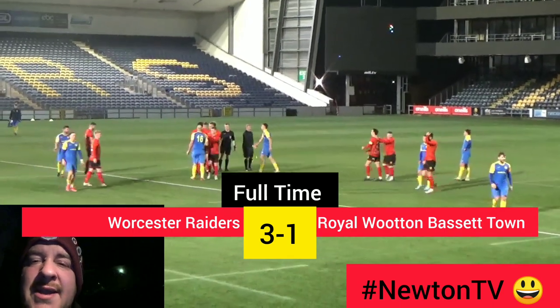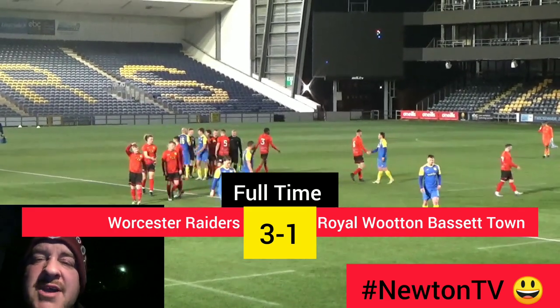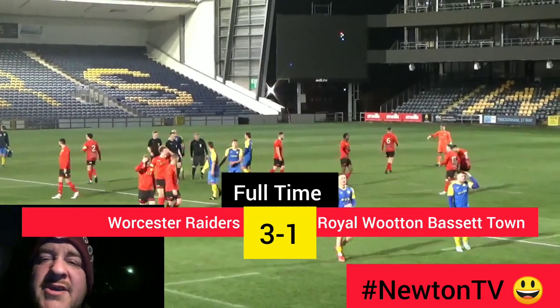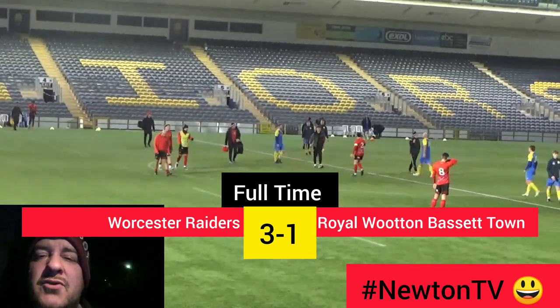They soon doubled their lead in the second period. Another great goal from the edge of the area. Approached the box, didn't get closed down very well, so he slammed it into the bottom right corner. Wootton Bassett, to their credit, came straight back into it. Nicely crafted goal of their own. Neat low finish from inside the penalty box into the bottom corner.